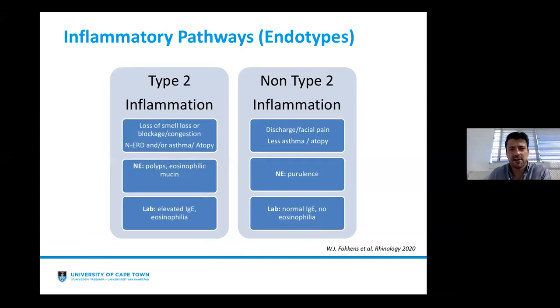So how do you identify these patients? Well, type 2 inflammation patients generally will complain more of anosmia or nasal blockage, and they are more likely to have non-steroidal exacerbated respiratory disease, or old terminology, Samter's triad, more likely to have asthma and atopy. On nasal endoscopy, they're more likely to have polyps or polypoidal mucosa, and will have eosinophilic mucin. And if you test in the lab, they're likely to have an elevated total IgE and eosinophilia from either mucus or biopsy of the polyps. Eosinophilia really defined as more than 10 eosinophils per high power field.